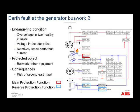This is just moving the earth fault a little bit down the buswork. And the main protection here, of course, would be the residual overvoltage protection. And once again, it would be possible to be seen by the overvoltage protection on the earthing resistor in the star point, and also the injection function could see it.